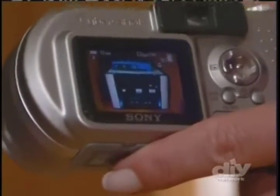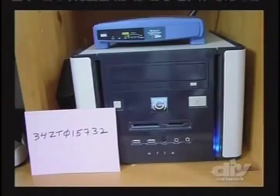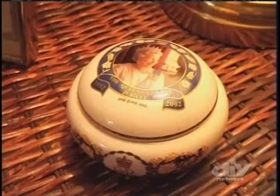On items where the serial number is not easy to photograph, write the number on a pink card and place it next to the item. The pink card will not affect the exposure on your camera as much, so you're more likely to get an accurate photograph. Remember, the more details you give your insurance company, the quicker the settlement.